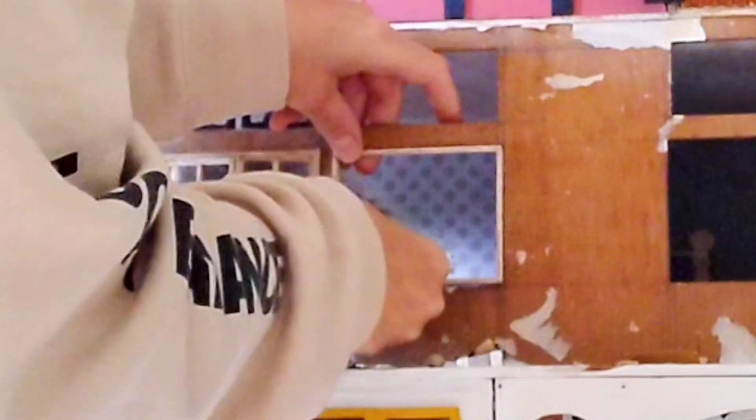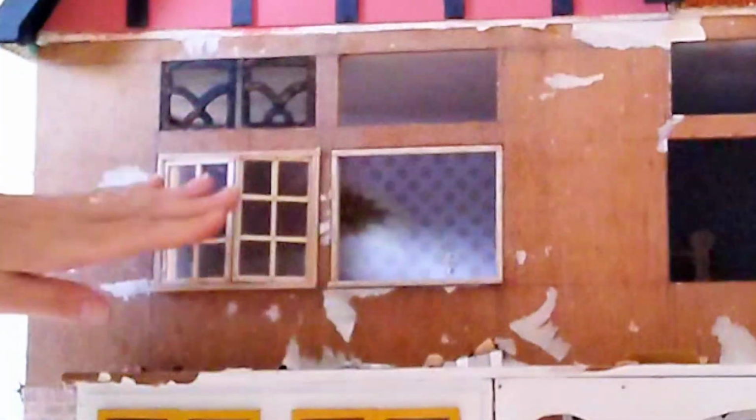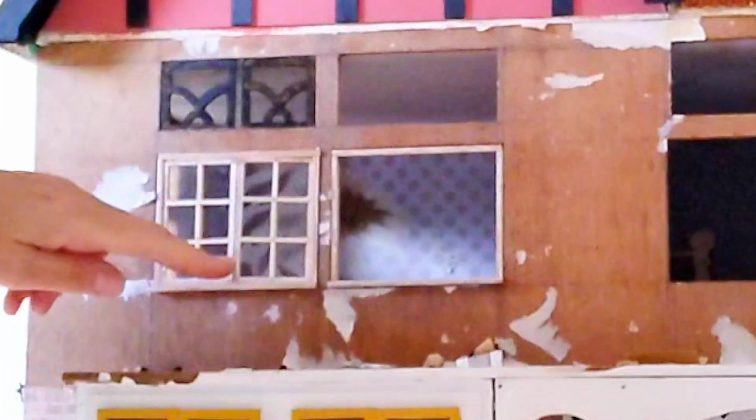So I need to make a special size window for this one because the windows don't actually fit properly, which is no big deal. So that's going to slow the progress down a bit, but if it's got to be done, it's got to be done. I'm not in any hurry, am I?